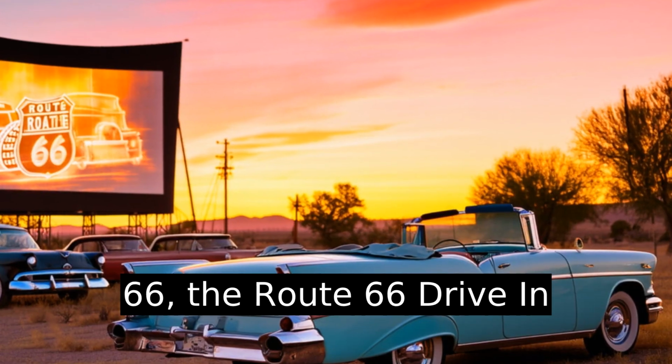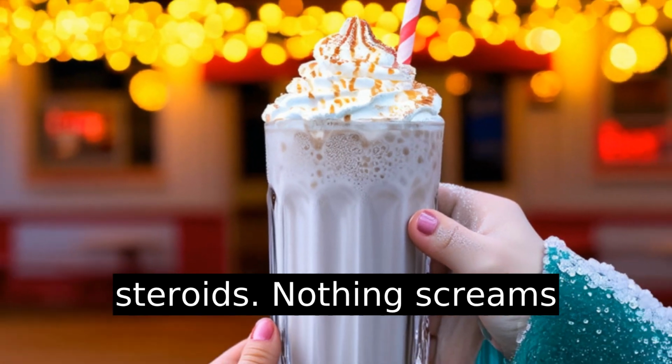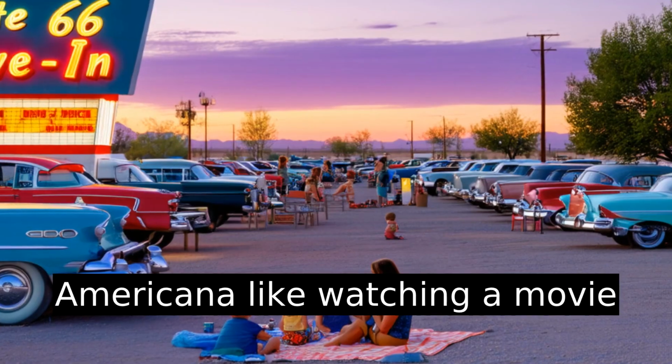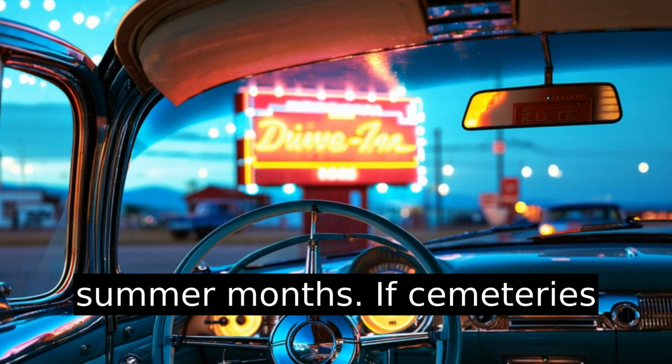Speaking of Route 66, the Route 66 Drive-In Theater is nostalgia on steroids. Nothing screams Americana like watching a movie in your car with a milkshake. Highly recommend during the summer months.